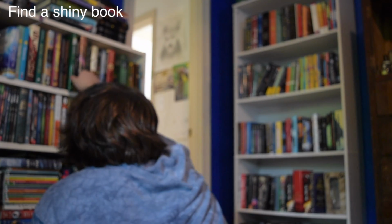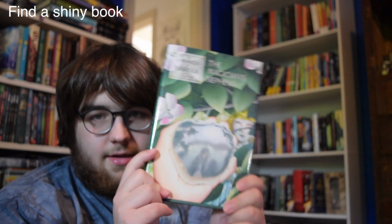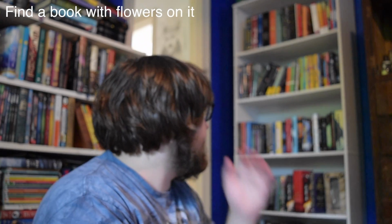Okay, let me just show you the stack we have going on right now. It's insane. Next is to find a shiny book. Shiny? You're shiny. Come here. The Magician's Nephew. It's not... There we go. Shiny.